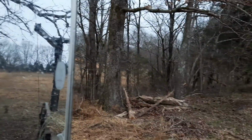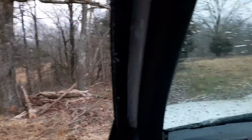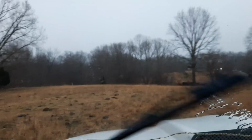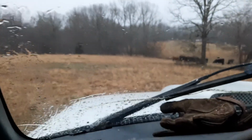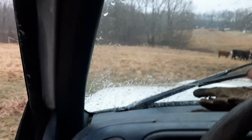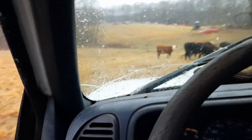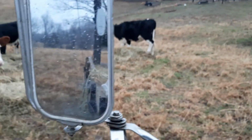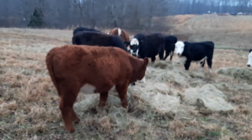But let's ride around and look at the cows. Hope y'all can hear me over this old rattling thing. Put out a few bales right here, and I've been putting seed down, Lespedeza and Kentucky 31, as I put hay down, loose hay on the ground. I may have to stop because they do waste a little bit of it when we do that. But everybody's still looking pretty good.